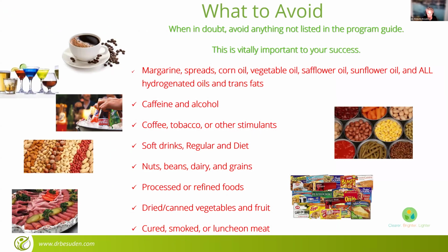Once again, if it's in red, you can't have it. None. No. And these margarine spreads, cornels, and all that stuff, you're never going to have them again after what I told you today. Caffeine and alcohol, it'll be there when you're done. If you're smoking, stop. Soft drinks, no, not regular, not diet. Just switch to water. Use a water with electrolytes. I use Element, the letters L, M, N, T, and I put that in my water instead. No nuts, beans, dairy, or grains, no processed or refined foods, no dried or canned vegetables and fruits. You can have frozen. And no cured, smoked, or luncheon meats.